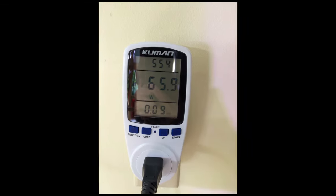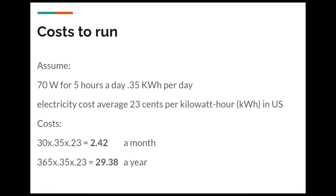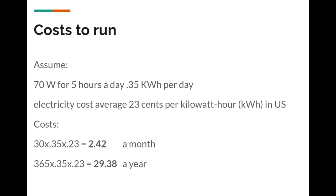Secondly, about the power consumption, I used a watt meter to measure it. It gives around 66 watts for an idle system. If using 99% of the GPU, it's around 96 watts. Let's do a quick math on the operation cost. We assume 70 watts for 5 hours a day, so it will be 0.35 kilowatt-hours per day. The electricity costs about 23 cents for each kilowatt-hour in the US, so it costs about $2.4 for a month. That's about $30 for a year.